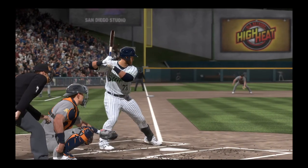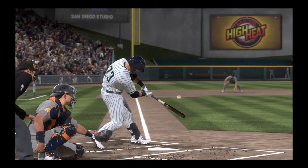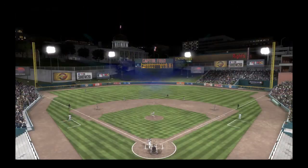Another excellent swing right there. That's multiple home runs in the same inning. Watch yourself. You're missing over the heart of the plate.